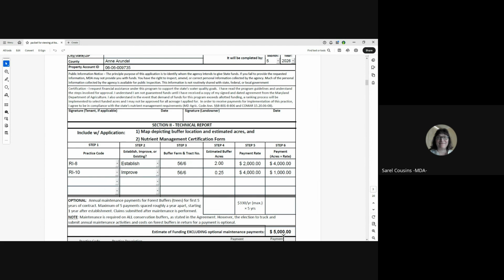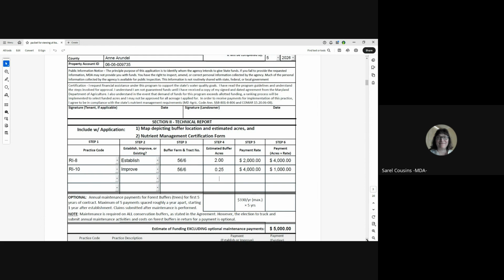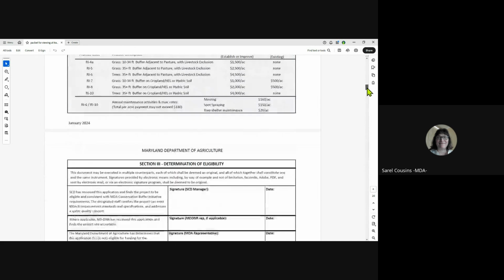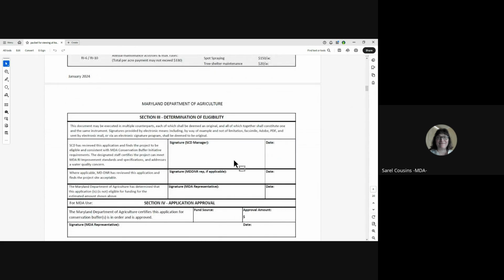And they would get 75% of that amount up front after the agreement is approved and signed. So that would be $3,750. And then they'd get an additional $1,250 or less for the 25% payment, if indeed they, for some reason, can't plant the full 2 acres or the full 2¼ acres, then the second payment is going to end up being less. And then you would have the Soil Conservation District Manager sign and date the application right here.